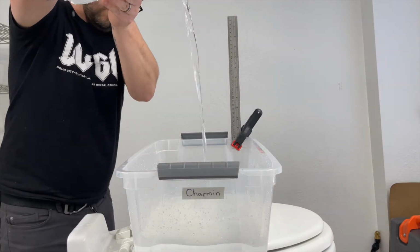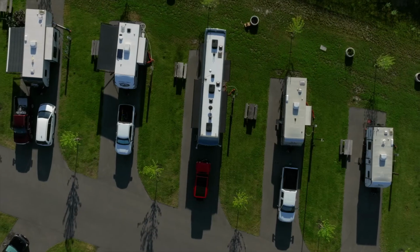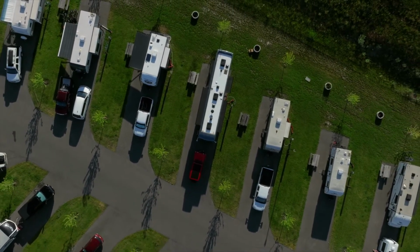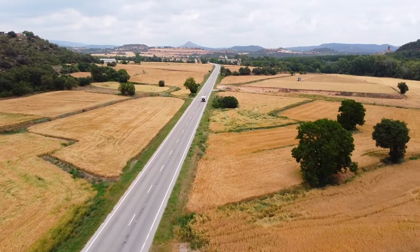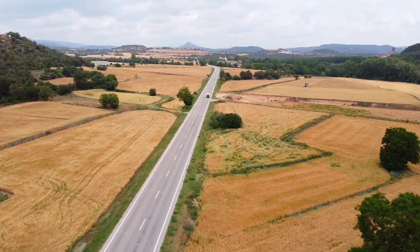And then on one cart, I had it completely stationary to mimic a full-timer RV, or somebody who is basically keeping the RV in one location. For the other one, I shook the cart back and forth for roughly 7 minutes a day for 3 days in a row to mimic an RV going down the road.